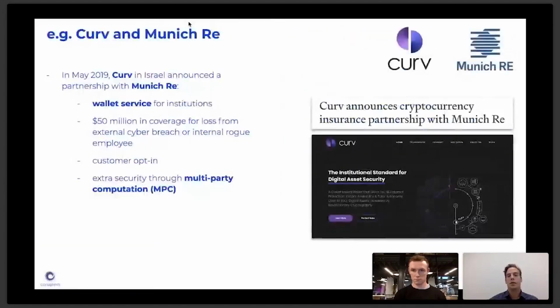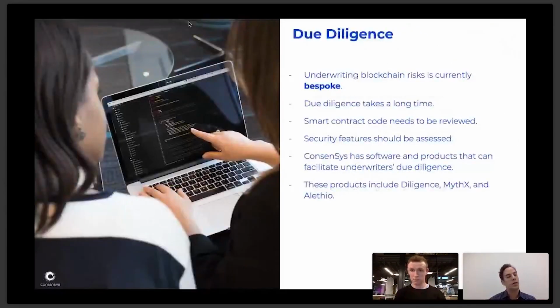So of course, just like underwriting any other risk, you need to do your due diligence when underwriting these new blockchain risks and services. In the case of blockchain, this due diligence takes a long time because we don't have many precedents and we don't have many cases to go by. Smart contract code needs to be reviewed. The security features of the services being offered also need to be reviewed. And I would like to mention here that Consensus has software and products that can facilitate the underwriter's due diligence.